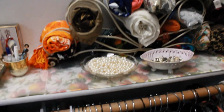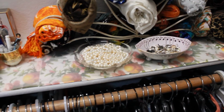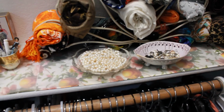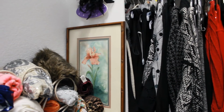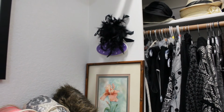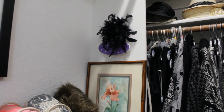Just roll them up and put them back in there. Now this right here in these two bowls, one is my pearl jewelry and the other one is my pearl earrings. I love pearls, so I wear them quite often. And then right here is a picture that I just stuck over there in the corner. I've got another little hair piece. It has feathers on it, and sometimes I'll wear that if I'm going to a party or something like that.